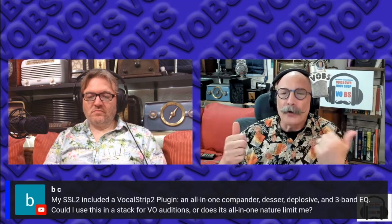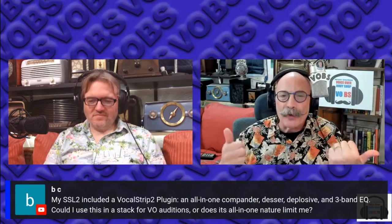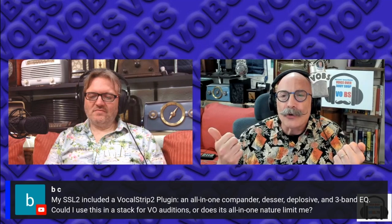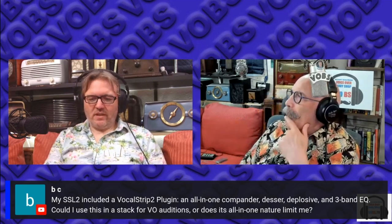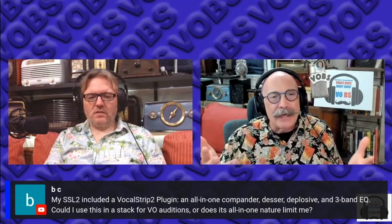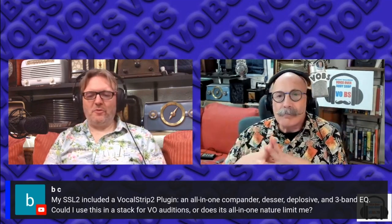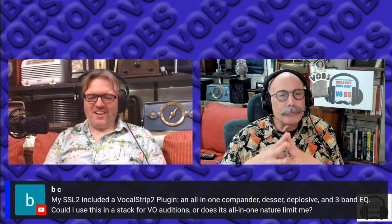Okay. BC has a question based on something we were talking about. The SSL2, which is an interface, included a Vocal Strip 2 plugin, an all-in-one compander, de-esser, deplosive, and three-band EQ. Could I use this in a stack for voiceover additions, or does its all-in-one nature limit me? Interesting thought. If they're all just on-off switches, I would be very wary of its usefulness, because an on-off switch processor rarely is a good one, unless it's just a simple limiter, like what's in the MicPort Pro. Generally, there's a lot of parameters that need to be adjusted.